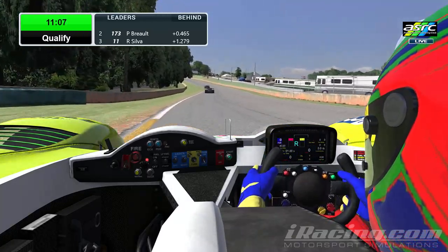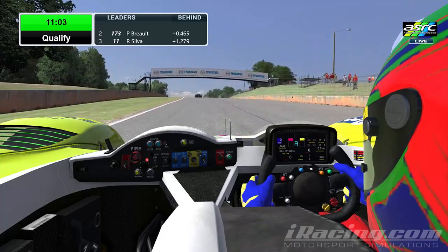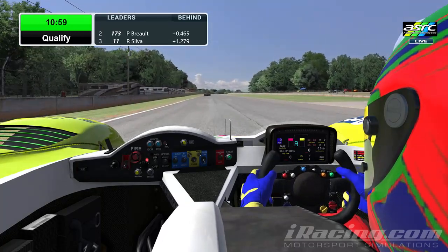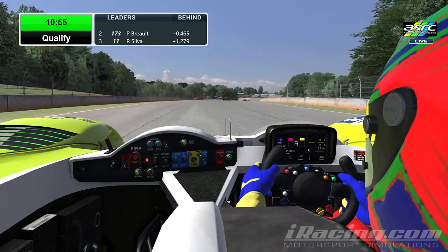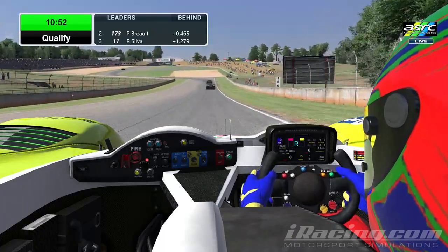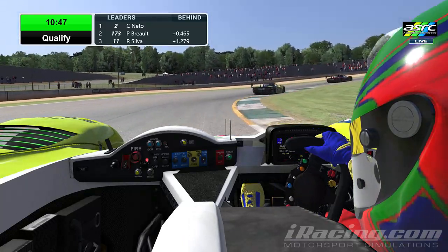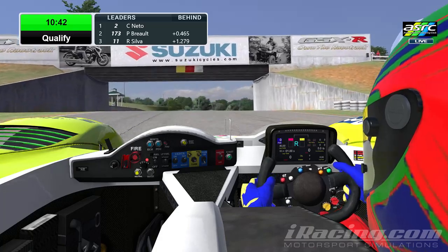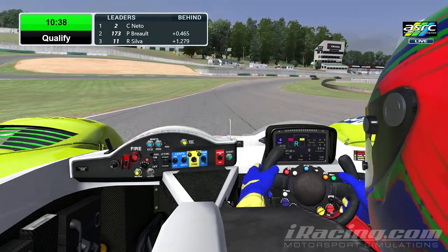You go up the hill. As you can see, Philip is going to need to work his way around these slower cars, which I believe is a DP and a GT3 car. Making the left-hander through the chicane, pushing a little bit high, the right-hander through the chicane, and up and down this hill here, and accelerating hard out. And that's pretty much a lap around Road Atlanta.